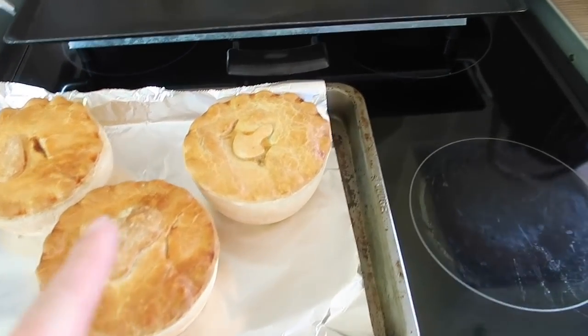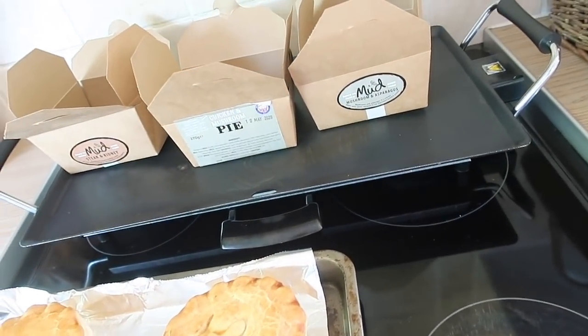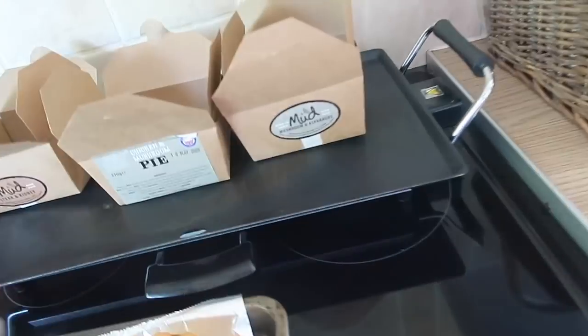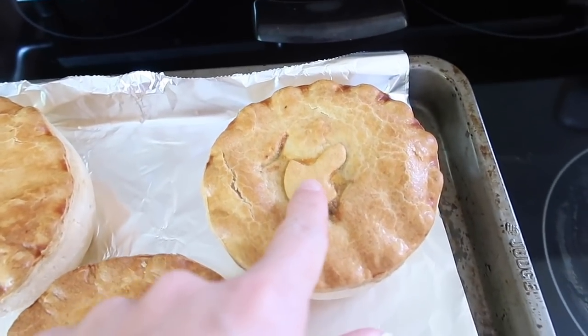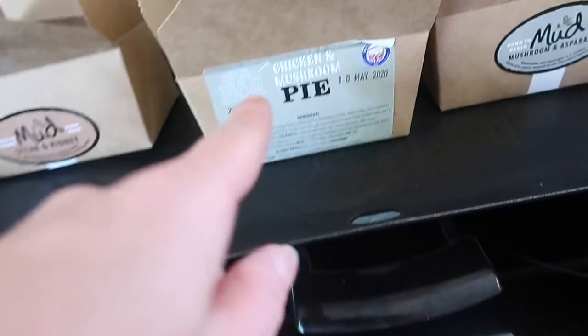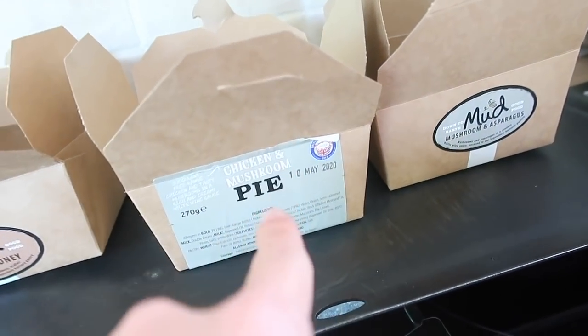Right, just cracking on with dinner. I've got pies. These were fresh and then I put them in the freezer. Graham made them. These are mud food pies. So Graham's got steak and kidney. I've got the veggie one, which is the mushroom and asparagus. And the kids are having chicken and mushroom, which actually is one of their newest ones.